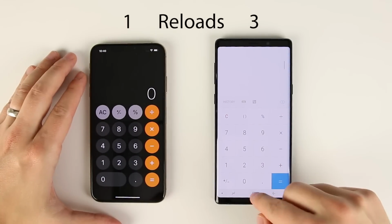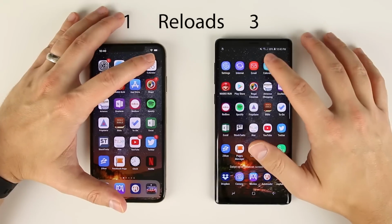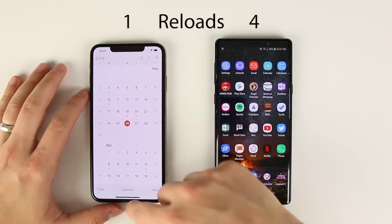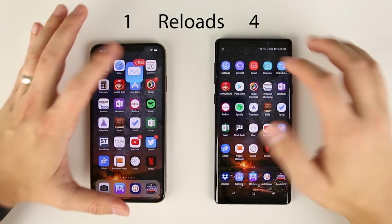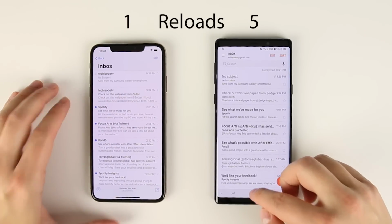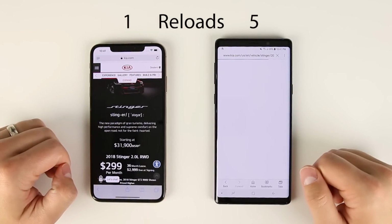Maybe that was a reload. I definitely got to check the replay. The calculator opens so fast that whether it reloads or not almost doesn't matter, but I'll check the replay to see if it did. Calendar app did look like it had to reload on the Note 9. Okay, native email apps. That was another reload on the Note 9, but didn't look like there was one on the iPhone. Okay, native internet applications.